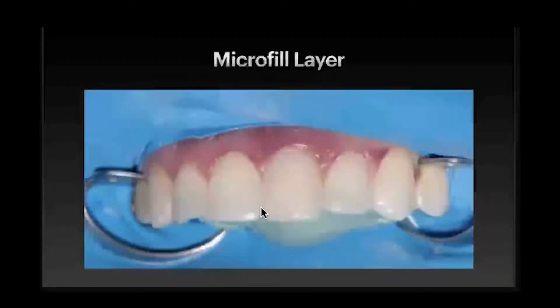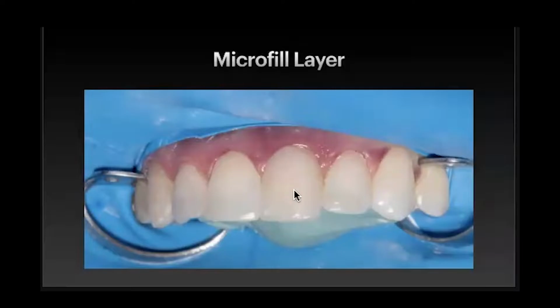You can take a little bit of that opaquer in like an S shape and run it across that junction between the broken part of your class 4 and the tooth, and just snake a little bit of that opaquer across that bevel, and it will help that color blend into the body of the tooth for your class 4 composite as well. But this is our thin layer of microfill composite that goes over the entire labial surface of our composite veneer that we're doing here.